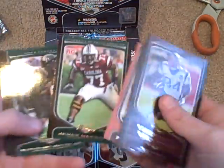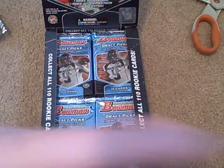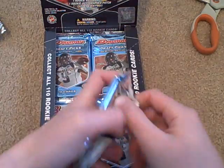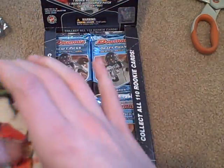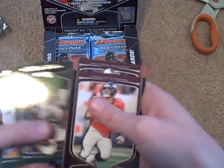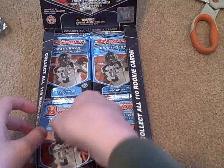No, these aren't numbered. I don't think any of the inserts are numbered. Rookie cards. You got a lot of rookie cards. 5 cards in the pack are rookies. Most of them are. Yeah, 4 cards every pack are rookies.